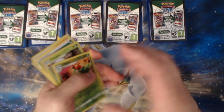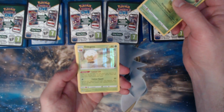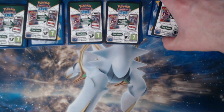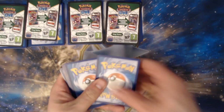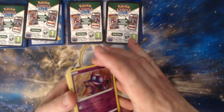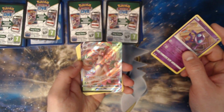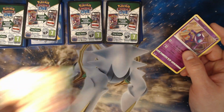This one feels like something. Lilligant and a holographic Eldegoss. Hollow. Feels like a hollow, that's right. All right. Sableye and, ooh, Trevenant VMAX. Very nice card, looking good.